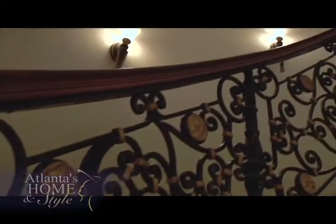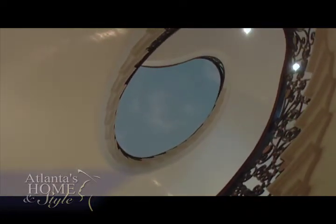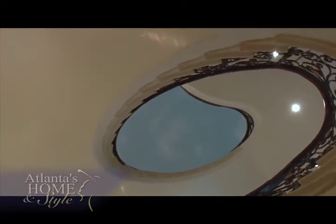This staircase was by far the most challenging aspect of the design. It was a fascinating challenge. I'm not going to say no unless I'm going to give it a shot. Structurally, it's one of the most interesting staircases I've ever built or even ever seen.